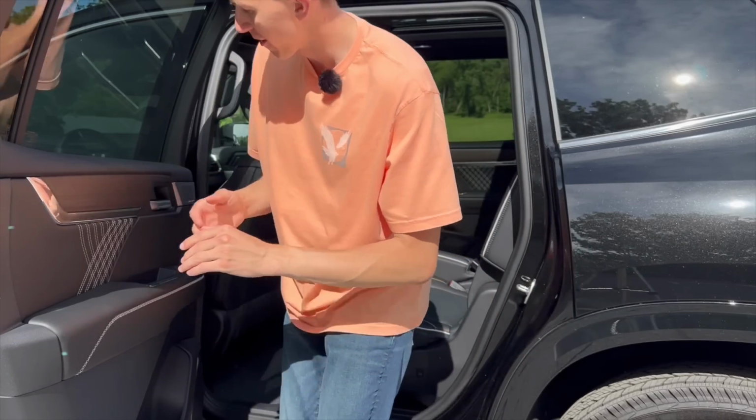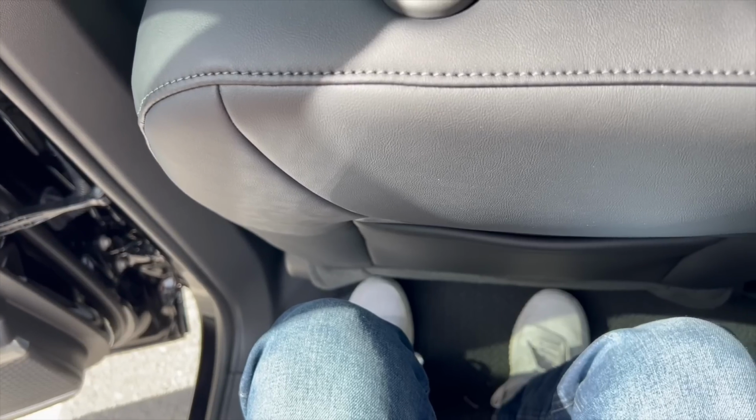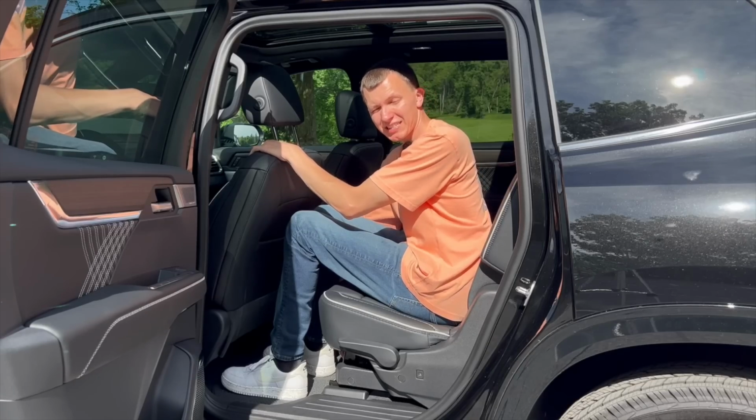All right, guys, now it is time to take a seat in the second row of the Acadia Denali here. So I will sit behind myself. If I hop in just like this, you can see I still do have a good 2-3 inches of knee room with this second row seat all the way back.